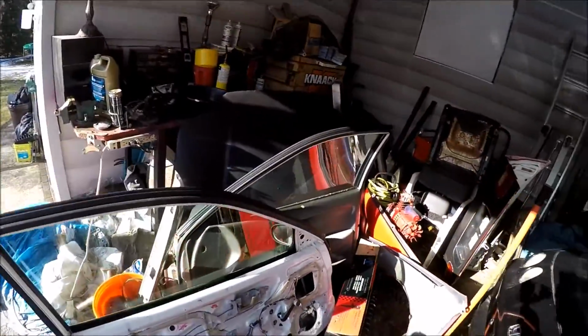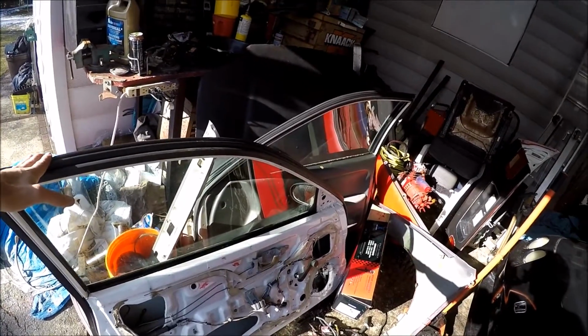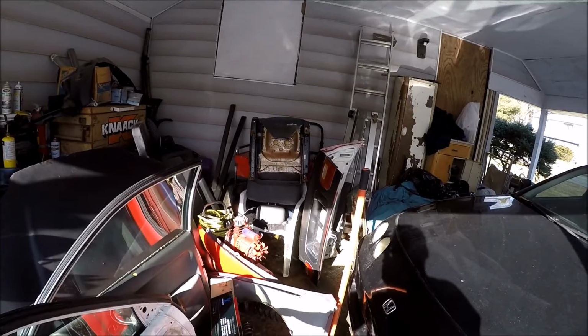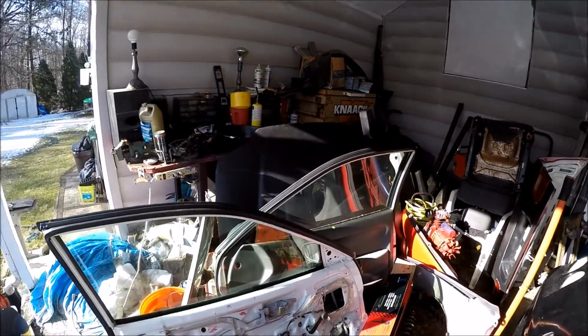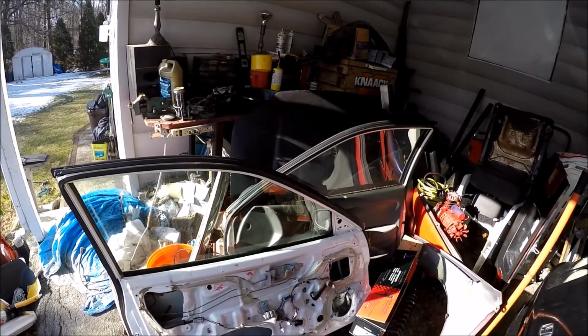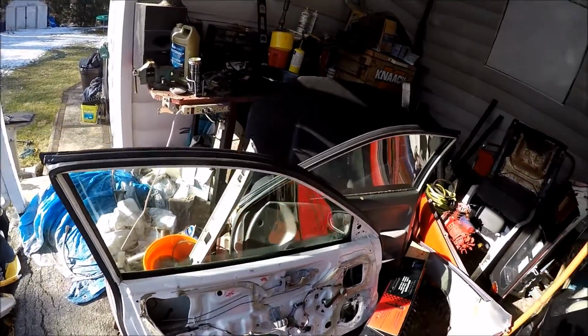So anyways, over here we got some EG parts. These are EG doors. We got an EG hood. I got fenders. And over there I got the trunk and some seats. I have no use for any of these parts because I only have an EK and a DC2 now. So I want to get rid of these. I don't really have the room to store them, as you can see.